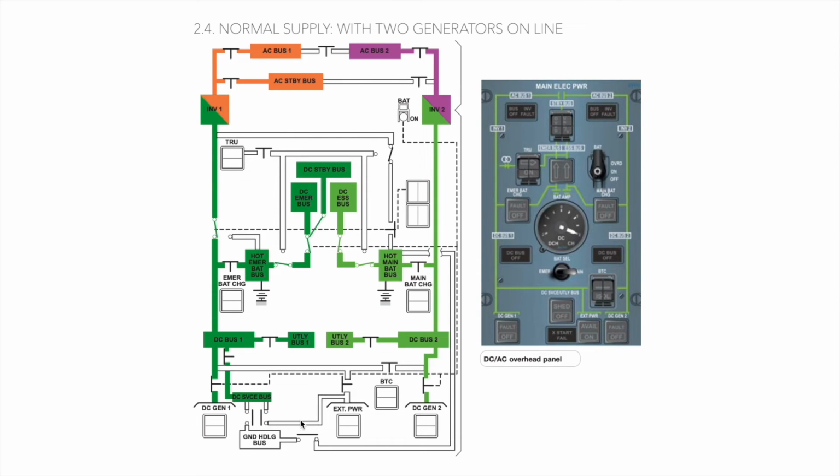So here you can see that the generator contactors are in closed position, connecting the generators to the DC electric network. The DC bus 1 is charging the emergency battery and the DC bus 2 is charging the main battery. We can see that the battery charge contactors are also in the close position. The utility buses are connected to the respective DC buses. The DC bus 1 is also powering the DC service bus.